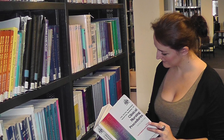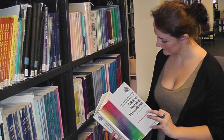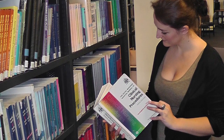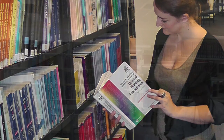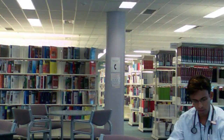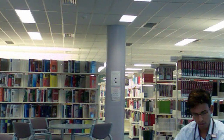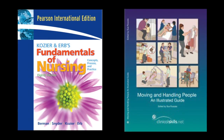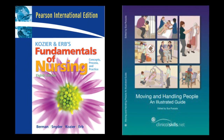There are some excellent manuals that you can access to help with your ongoing learning of basic nursing skills. We recommend the Royal Marsden Hospital Manual of Clinical Procedures and Fundamentals of Nursing by Cozier and Erb. These will give you clear direction to basic nursing skills and are really helpful as they contain lots of illustrations. Clinicalskills.net is a fantastic step-by-step resource which you will also be able to access through your university database. Utilise hospital libraries. They are really good as you can borrow books for a longer period of time.